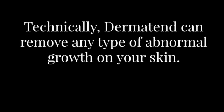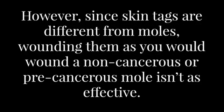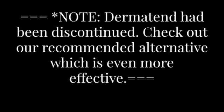Can Dermatend remove skin tags too? Technically, Dermatend can remove any type of abnormal growth on your skin. However, since skin tags are different from moles, wounding them as you would wound a non-cancerous or precancerous mole isn't as effective. Note: Dermatend had been discontinued. Check out our recommended alternative, which is even more effective.